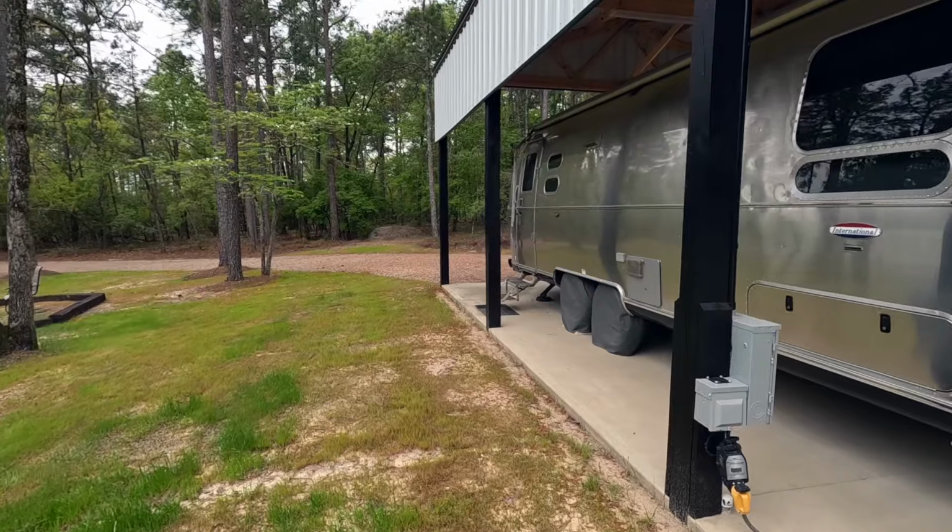So that question really leads us into the next question that we got, which is, well, why didn't we close it in? Well, it was really just a personal preference. We just like the openness, being able to see the Airstream. We like the ability to get in and out. And also, if somebody came to visit us, we could use it as a guest house.